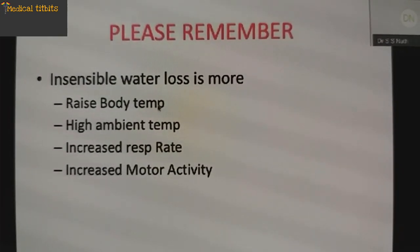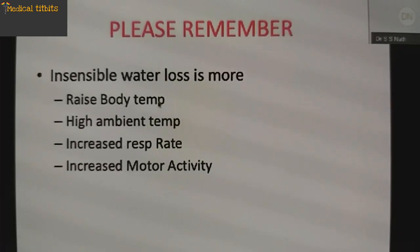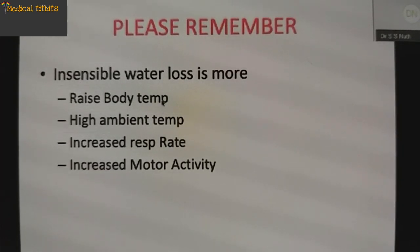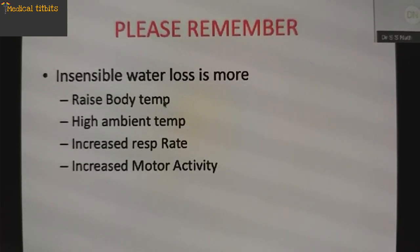Now you should remember that insensible water loss is more when the body temperature is raised. It is as high as 30% per degree rise in temperature. The higher the ambient temperature, the higher is the insensible water loss. Increased respiratory rate and increased motor activity, like when the baby is crying too much, cause a lot of insensible water loss.